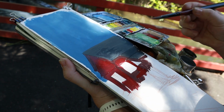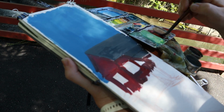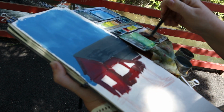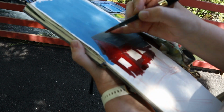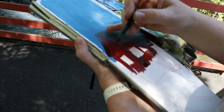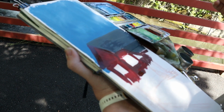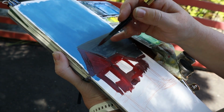And then I'm going to make the dark again, like really build up the color. So Payne's Gray, red. Oops. Get back in there. There we go. A little water. The breeze is really kicking up. It's actually quite pleasant right now. So I need to take this down more. Looking at it, this is lower than this side, so I brought it down more.